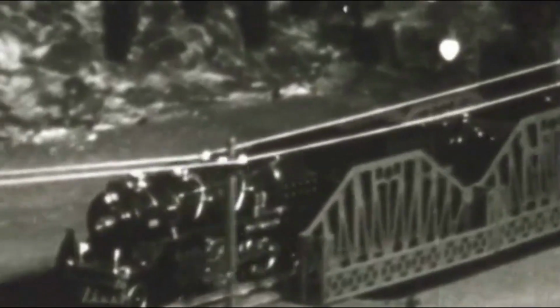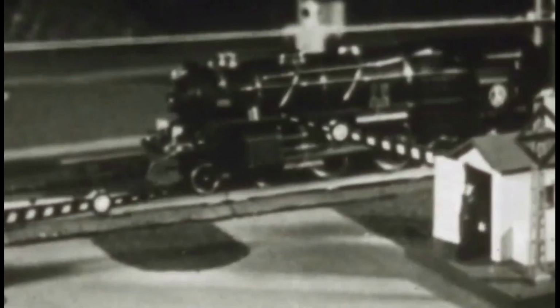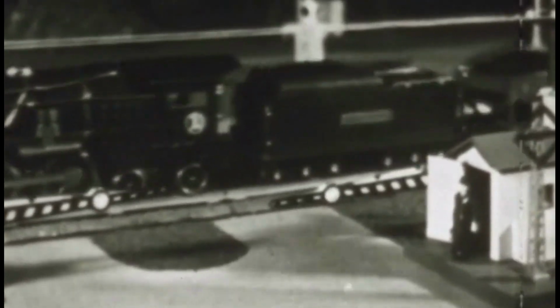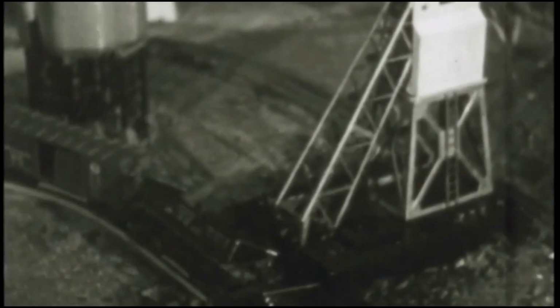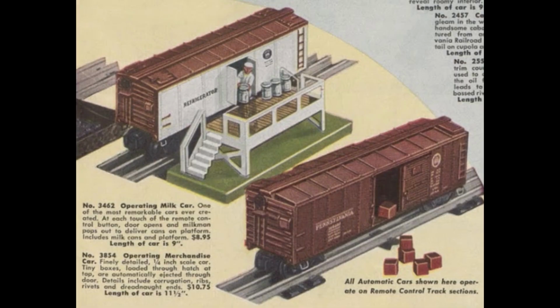Almost from the beginning of toy train production, Lionel and other manufacturers realized that in addition to the movement of the trains themselves, people wanted action. First, it was trackside signals, warning lights, and bells. Then, Lionel added action to the trains themselves, with cars that unloaded logs and coal. In 1939, Lionel's number 3814 merchandise car sent miniature packing crates flying from inside a boxcar.